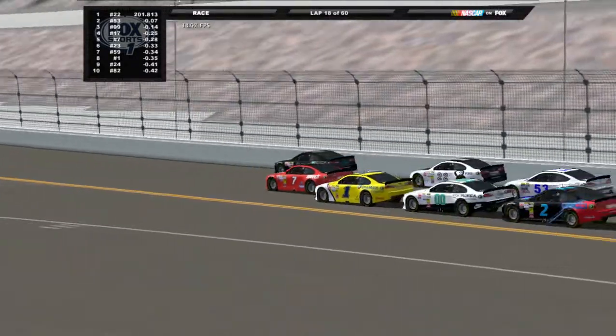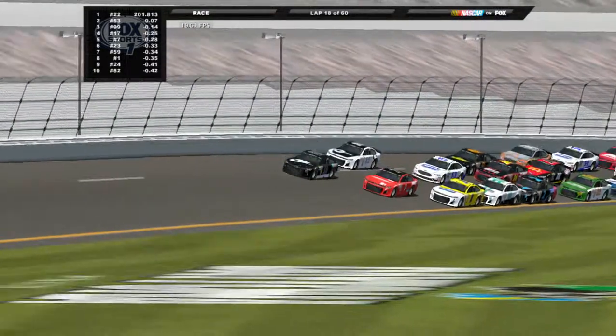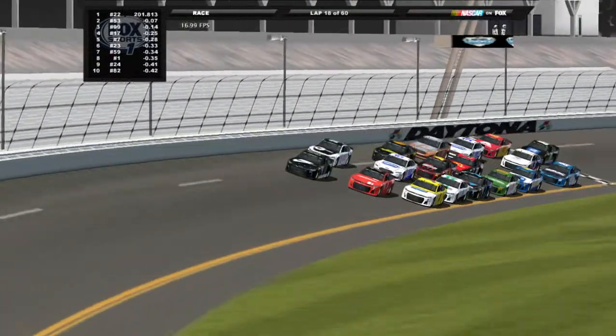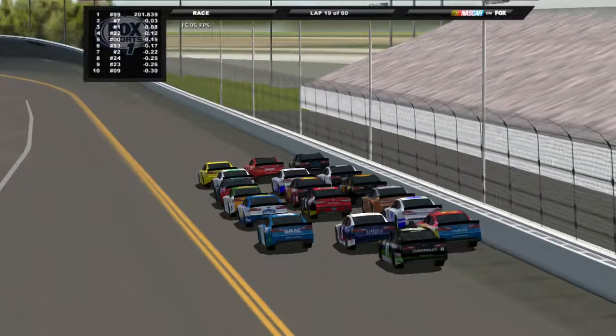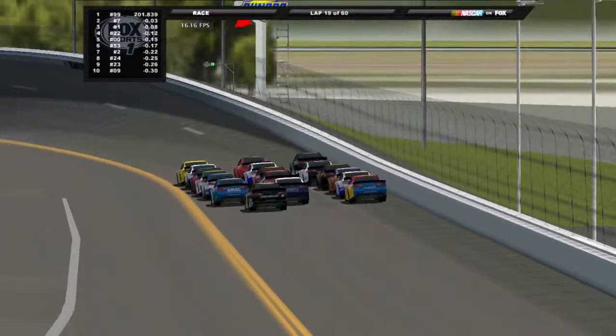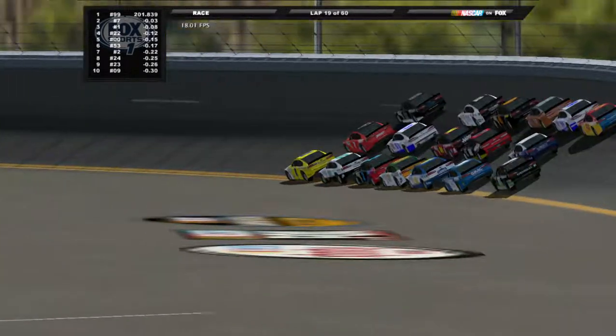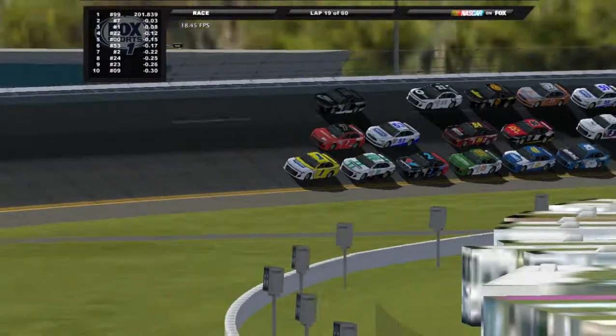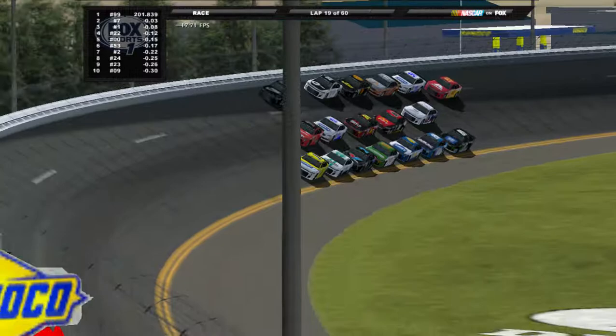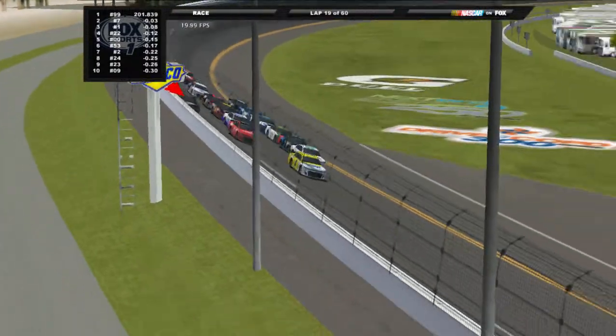Now the 22, let's see what he can do with this position. Probably not going to do much with it. As now you have the 2 Coca-Cola Racing teammates in the inside lane and middle. And now Mr. Elliott Sadler will move to the point.